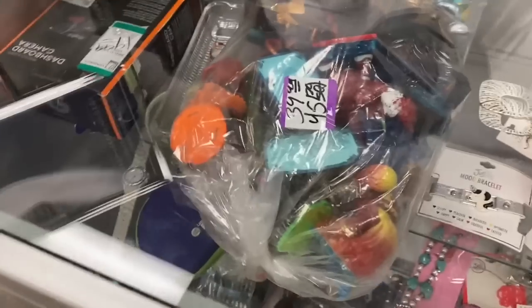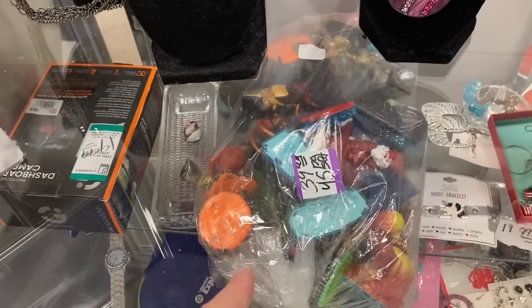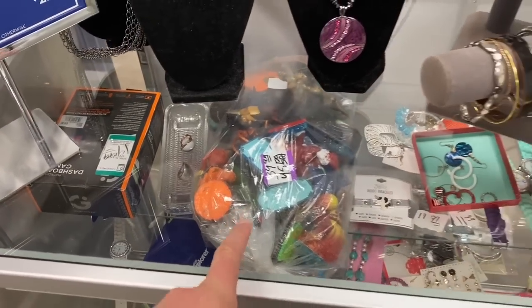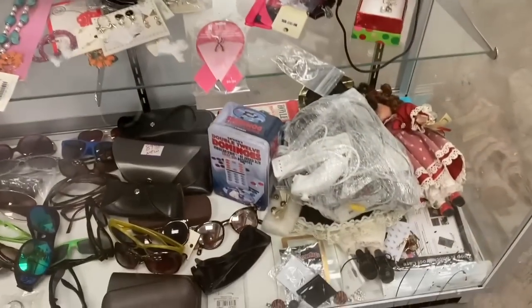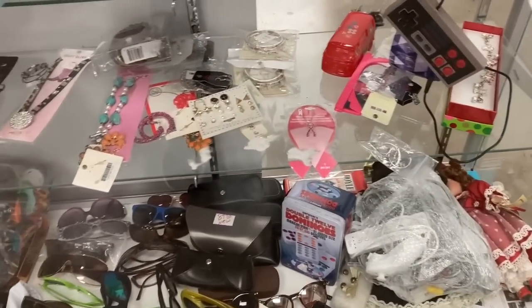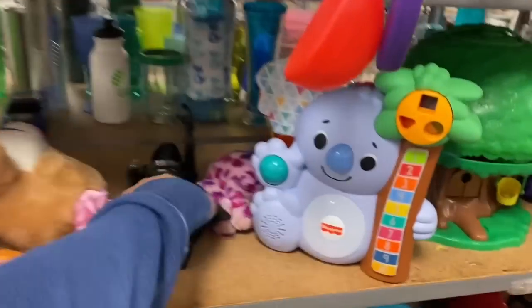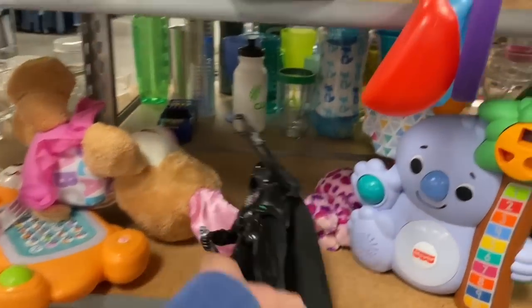I decided to check out this glass case first. They got a bunch of Skylanders here, but they want $39.99 for them. Too much. And I don't really see anything else. All right, well, let's see what we got. What do we have? We've got Darth Vader.